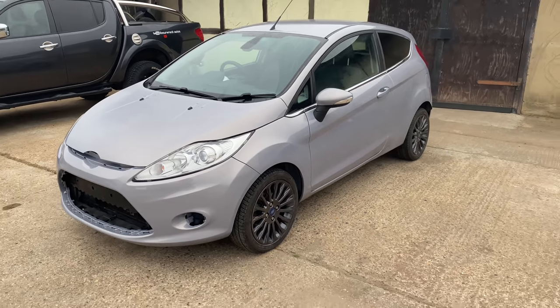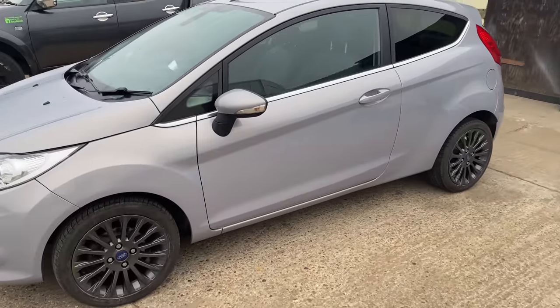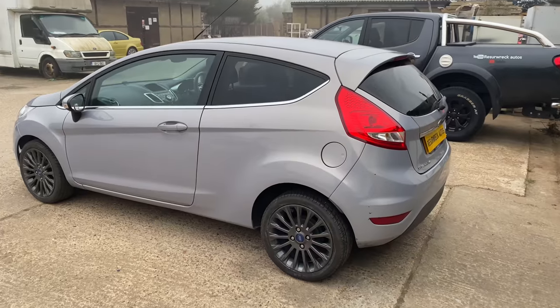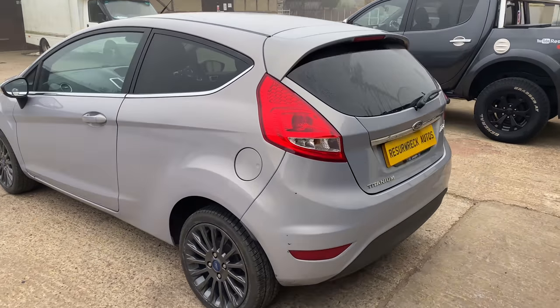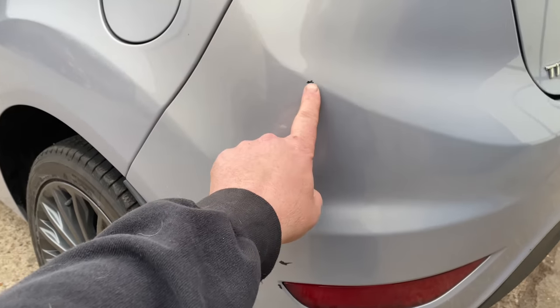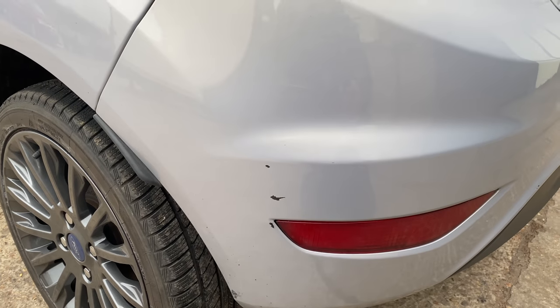And believe it or not, I am getting used to these wheels. It's really grown on me, these wheels. I like the colour. Yeah, this is a nice one. I like this. We have got some bits and pieces to do around the car, as you can see. Little touch-ups here and there.